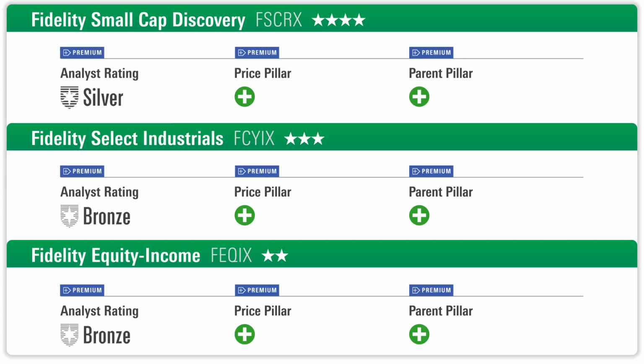And then for Equity Income, that went from neutral to bronze. Ramona Persad, she's run global equity income for longer and has a pretty good record there, so we think she'll be able to translate that process to this fund.